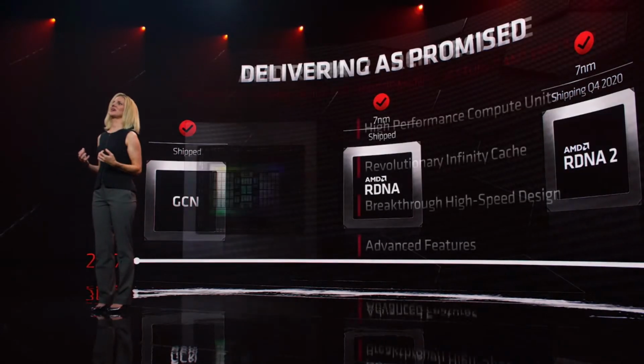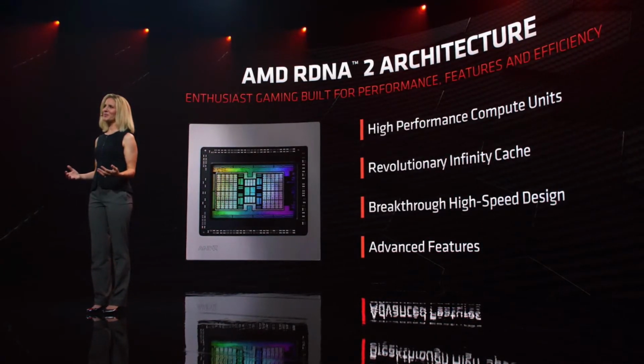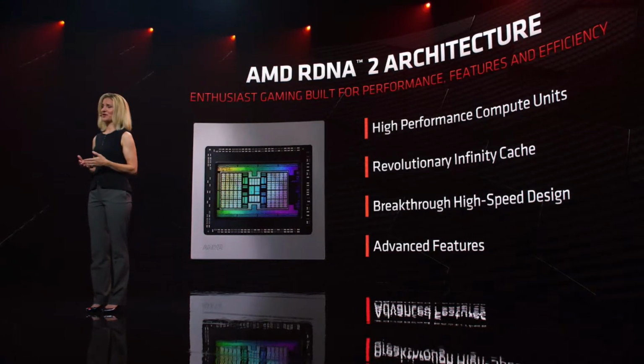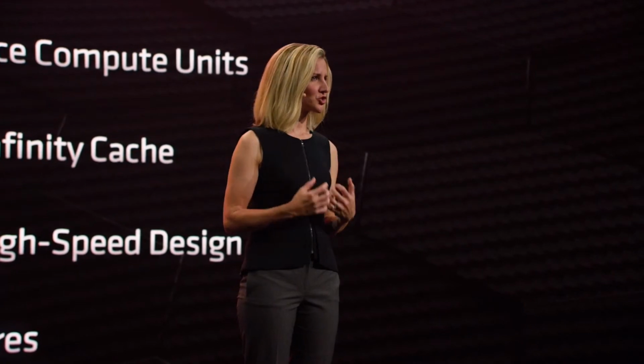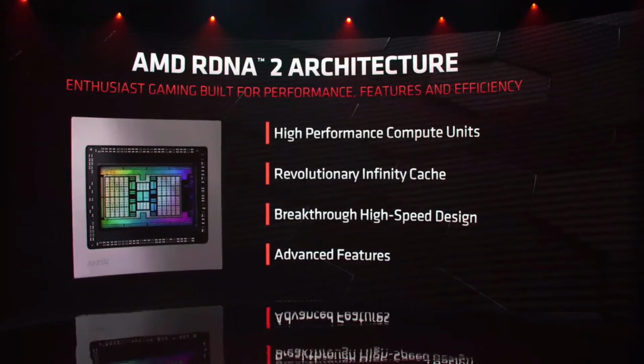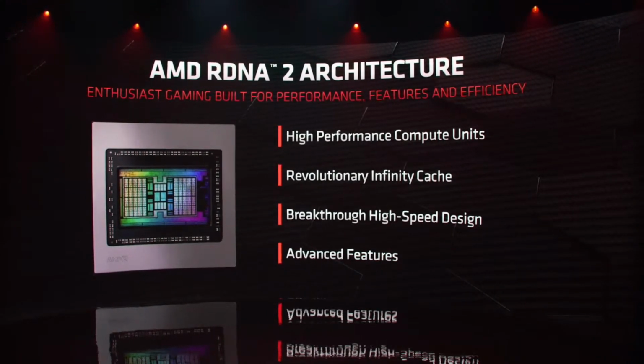We had some very ambitious goals with RDNA 2. Significantly higher performance, 50% improvement in performance per watt, and new hardware features. Individually, each of these goals is challenging. When combined, they become extremely difficult because as you push performance, a natural side effect is more power. New features also mean more computation, further challenging both speed and power metrics. For RDNA 2, we made significant gains in all these areas.